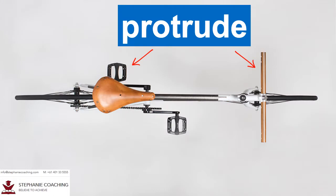Word number 19 is protrude. Protrude means stick out. For example, all bicycles have two handles and two pedals that protrude from both sides. This makes it easier for us to balance when riding bicycles.